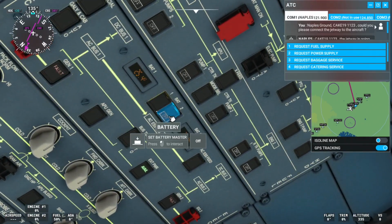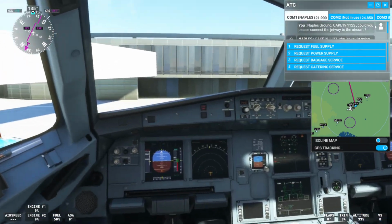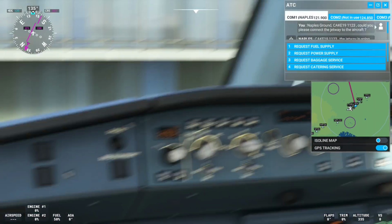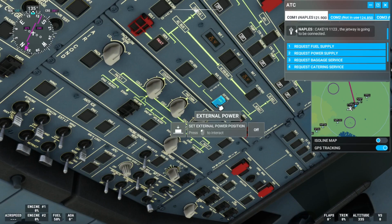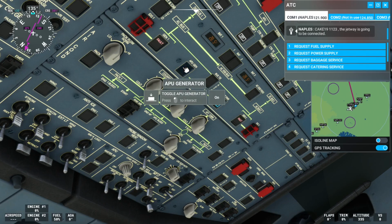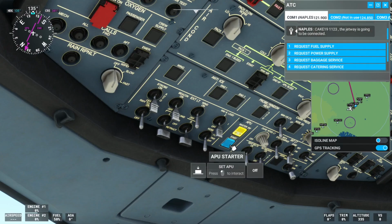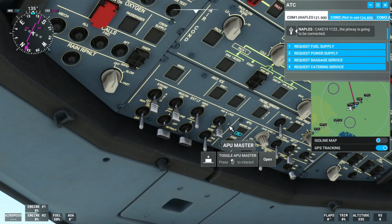We're going to activate both batteries. Turn this annoying thing off. I'm gonna use external power for now. APU gen is on, gen 1, they're both on. That was the wrong one.